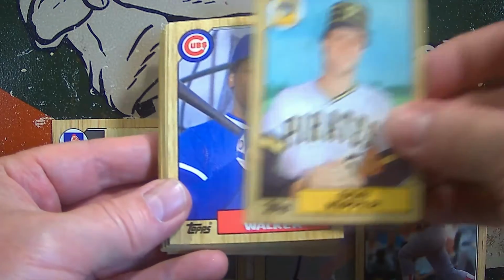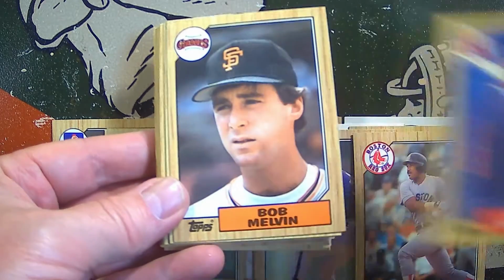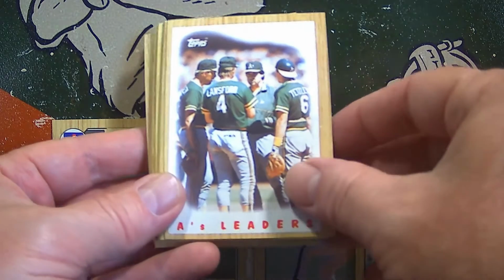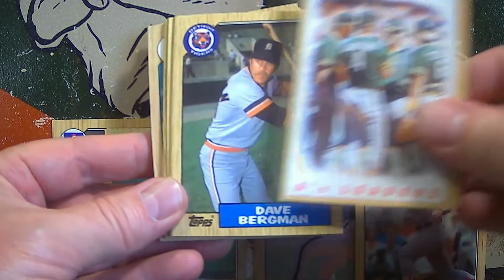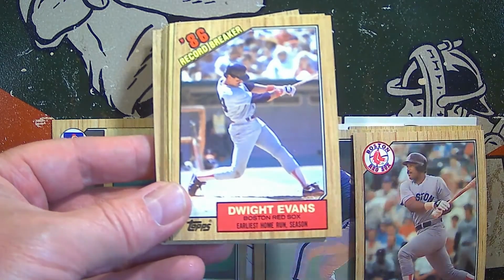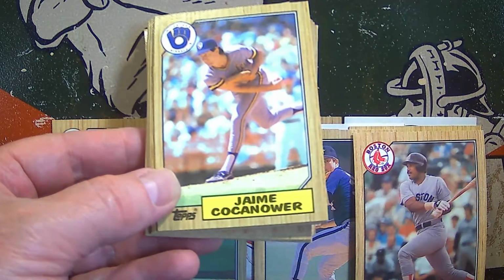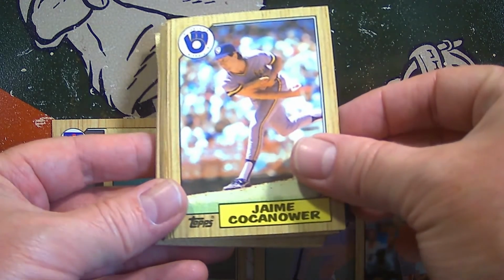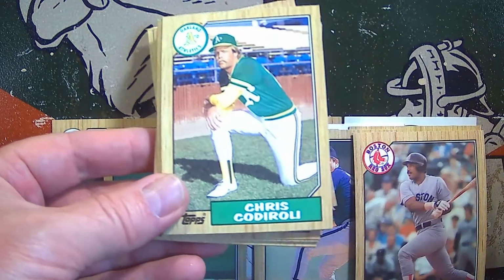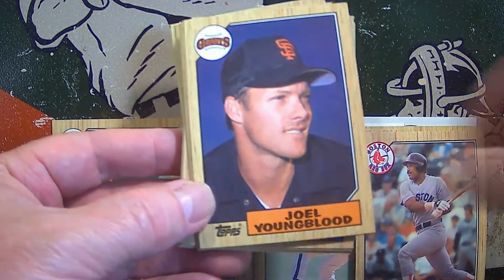Romanek and Kipper. Chico Walker. Joe Price of the Reds. Got some leaders for the A's right there. Bergman and Mason. Dwight Evans. Jamie Kochenauer. I haven't seen any White Sox, only the Greg Walker so far from this rack pack.